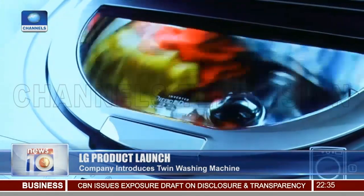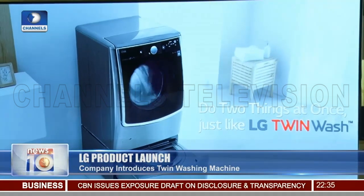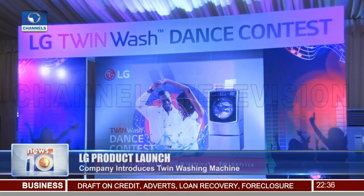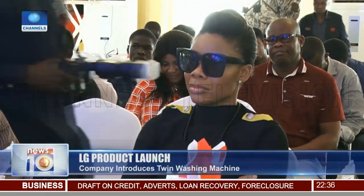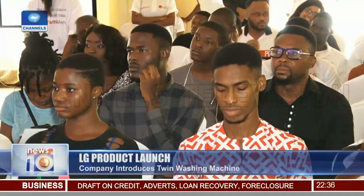Have you ever compared dancing to washing clothes? Well, that's what LG has creatively done at the launch of its twin washing machine. Now, customers can wash and spin two loads at the same time, saving time while creating a good life.